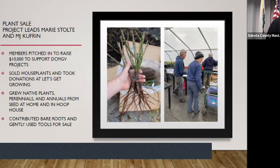The plant sale. This was huge. Marie Stolte and MB are the project leads. You guys are our project leads. Members pitched in and worked together and raised $10,000 to support the Master Gardener projects. And you guys need to just really, really be proud of yourselves because you all worked hard and did an amazing job. It's pretty overwhelming how much you did.